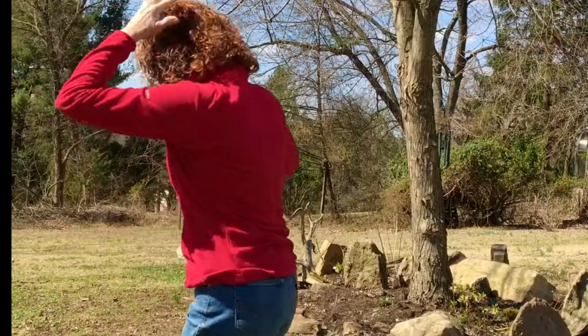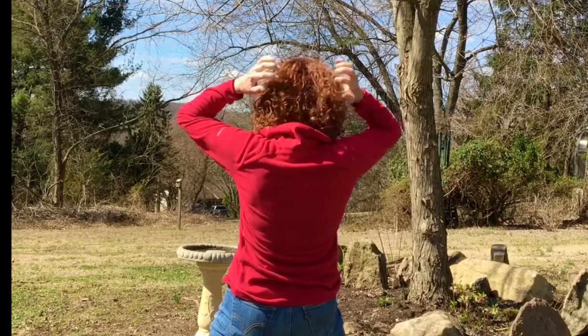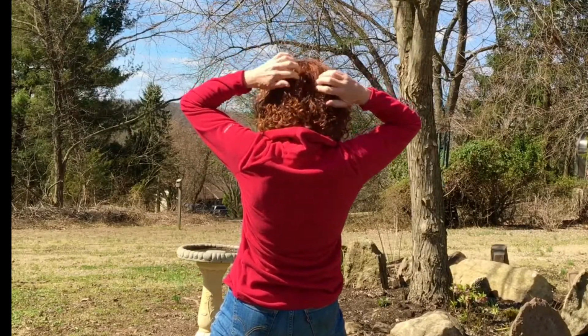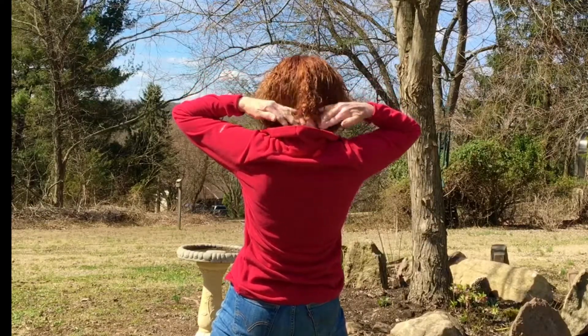Last one is the back of the head. So same thing, you're going to rub into that space. Back of your head, top of your head, rub, rub, rub. Then you're going to tap into there. I use both hands pretty vigorously. And then swiping down towards the rest of you.